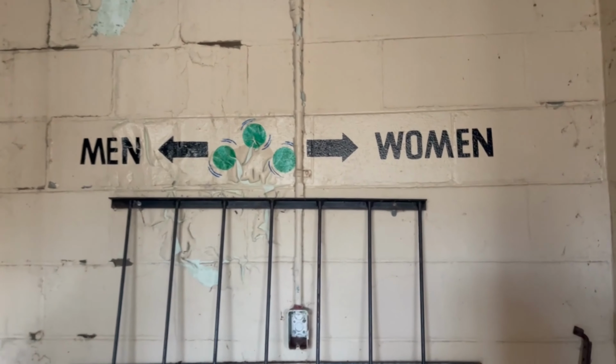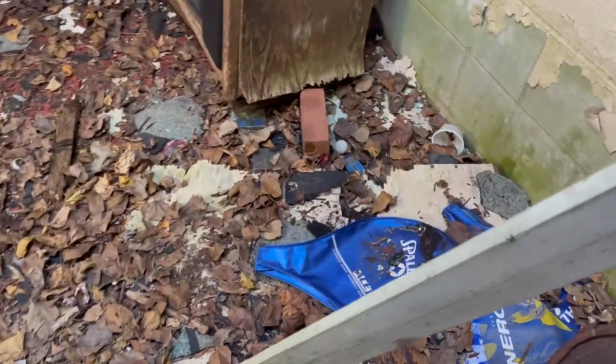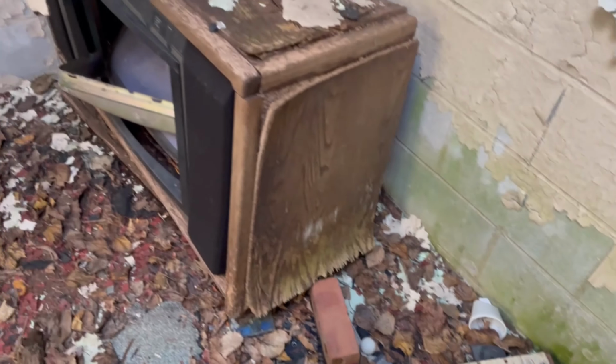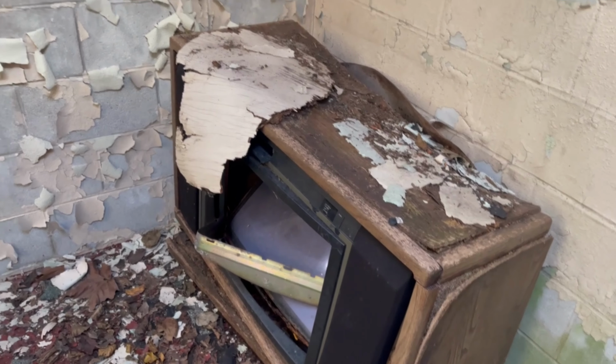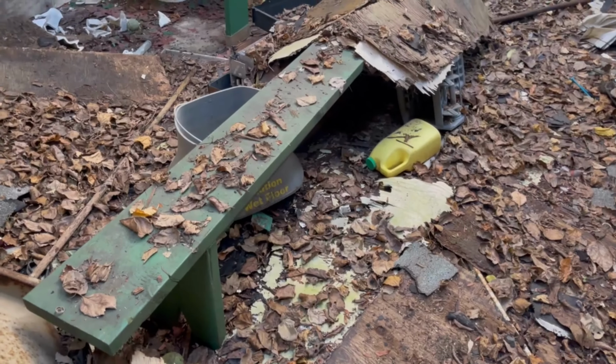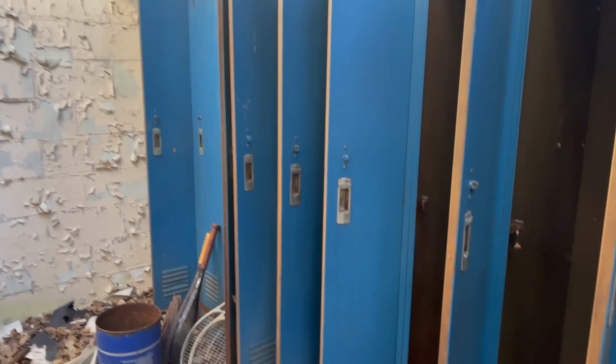And then over here, got the men and women's locker room. And you have some tennis covers. A really decayed TV. The bleacher that they would tie their shoes on and stuff. The bathrooms and the lockers.